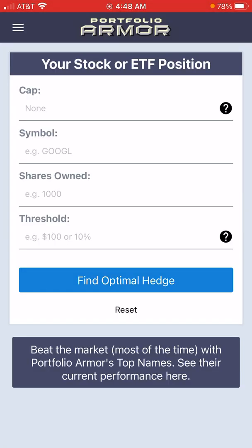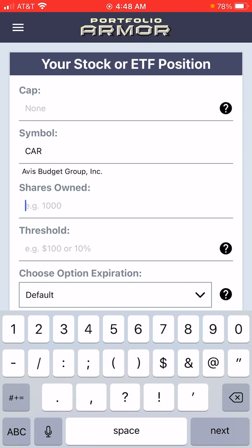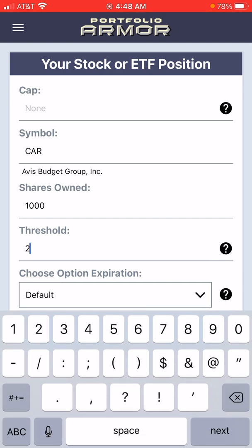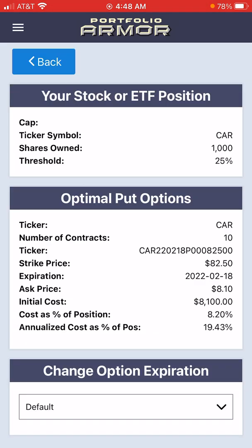First thing we'll do is open up the portfolio on our iPhone app, and we'll type in the symbol for Avis, which is CAR. Easy to remember. Then we'll type in a number of shares. We'll use 1,000 for this example. And then in the next field, we'll enter the maximum decline that we're willing to risk. We'll enter this as a percentage. That's the default here. So let's say we're willing to risk a 25% decline. And then we'll stick with our default time to expiration, which finds the options expiration closest to 6 months out. And we'll tap Find Optimal Hedge.